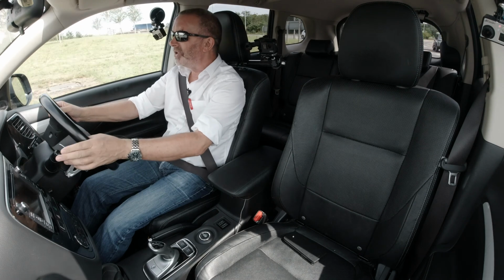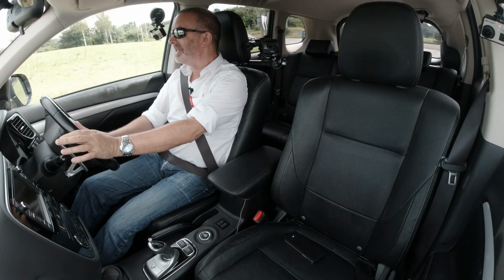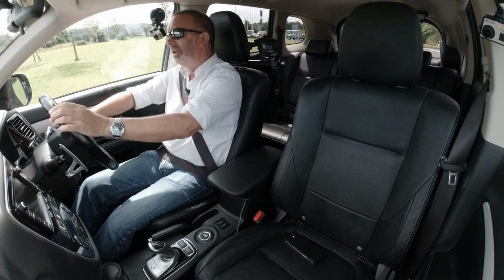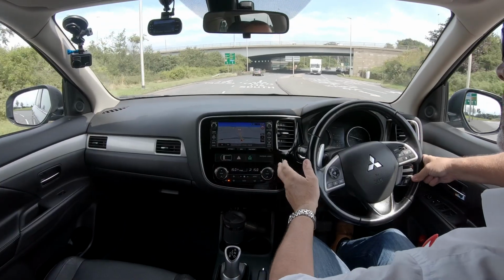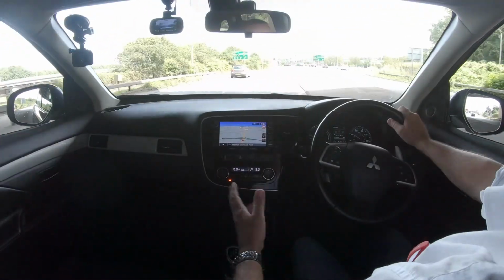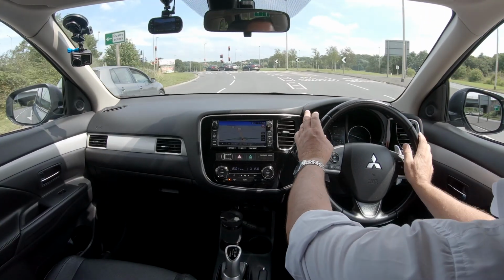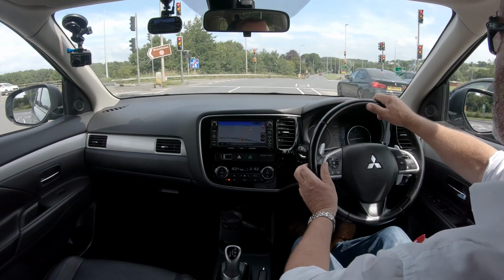One of the problems with electric vehicles is in the morning, especially when it's been icy, it takes a while to heat up and defrost your screen. With this, you can actually set the heating to come on at a certain time, or even cool it down, which is handy with cars with leather upholstery. It does get quite hot sometimes.